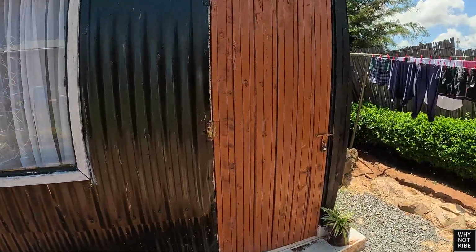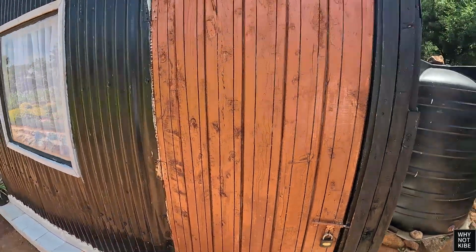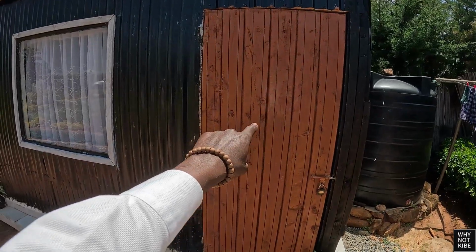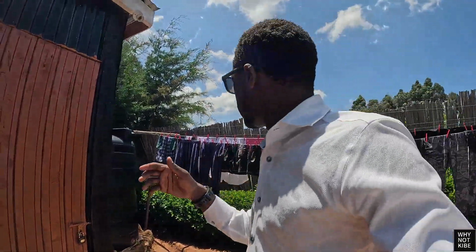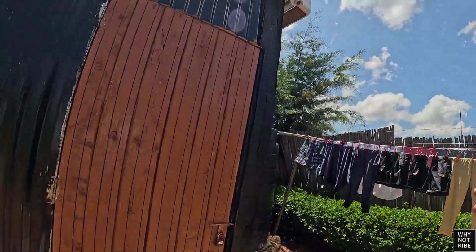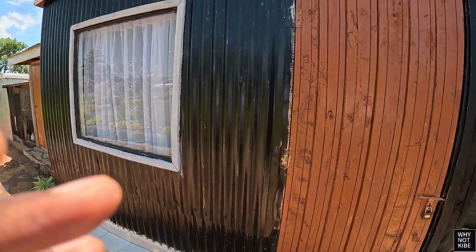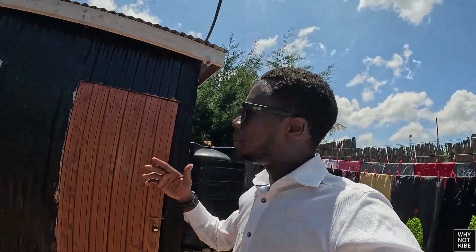The doors have been painted some colors. I don't know what color this is. I want to change this door. This door will be changed to metallic, or iron. I mean, is it metallic or iron? And then it will have a lot of glass, so that a lot of light comes in. That will happen very soon. I don't know when, but that's the next project in this particular house.